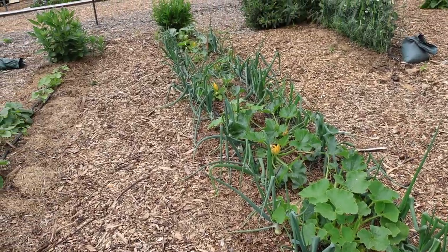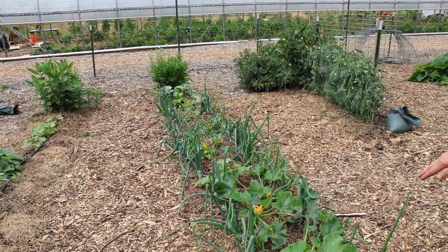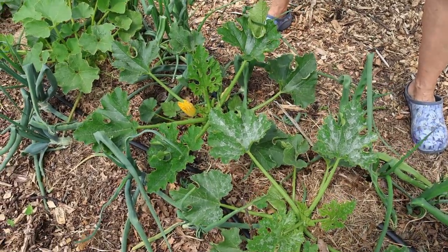Yes, they're doing really well. Well, see, I also try to make use of the drip lines. I only have two lines, so it's kind of between the onions and the squash, so they both get help from the drip line.